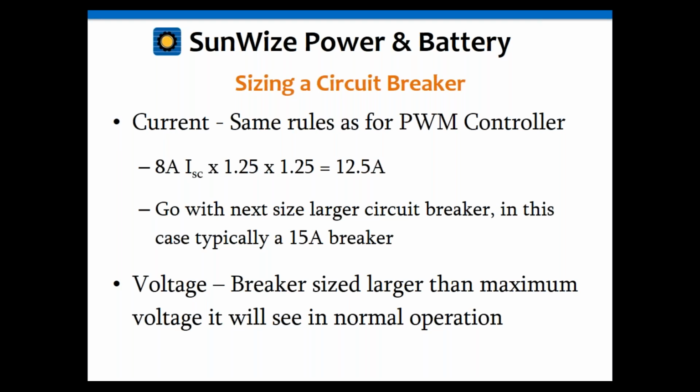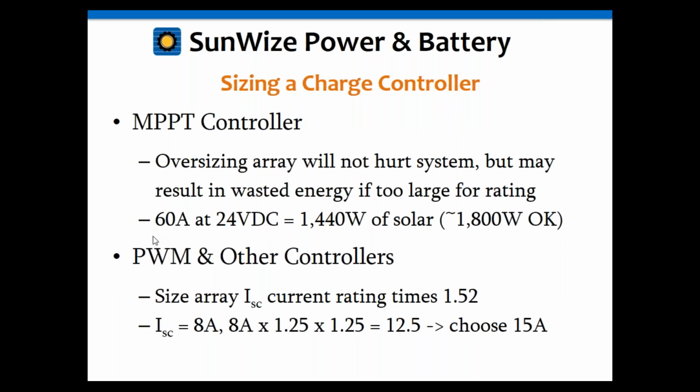Because the MPPTs limit the output current, you can actually use a breaker rated at that. So if you have a 60 amp MPPT, you can use a 60 amp circuit breaker with it, if that breaker is rated to 60 amps at 100% and without tripping, then you can go ahead and use it. There's a weird clause in the NEC that says you can do that. Generally, we like to put a little bit more safety margin in there. So if we had a 60 amp unit, we might use a slightly higher breaker, just so that there isn't any nuisance trips.